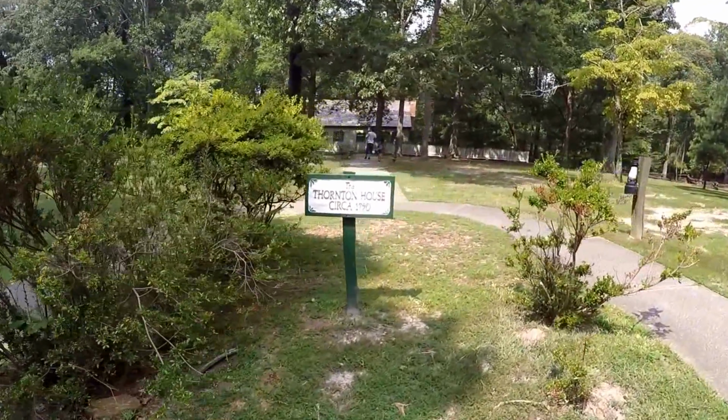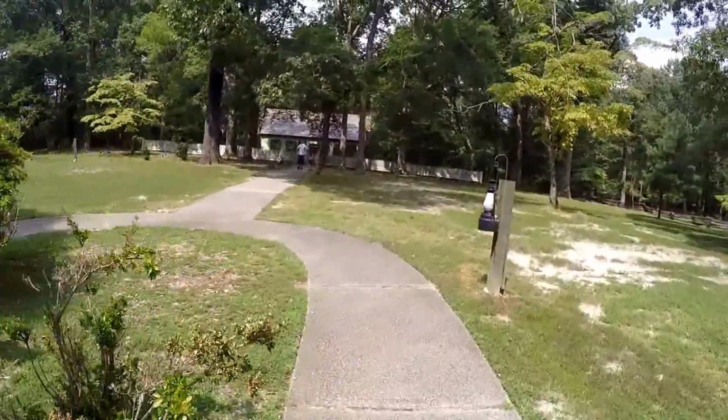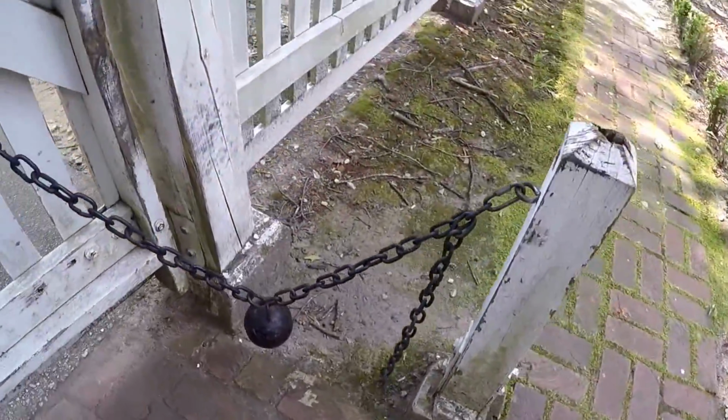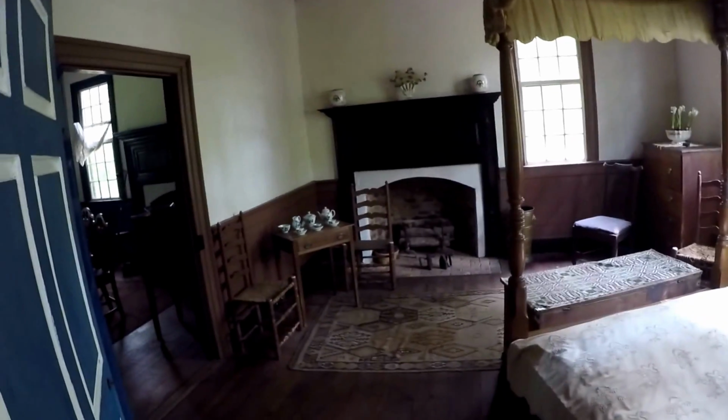Okay, we're now at number 6 on our map, which is Thornton House. It comes originally from Greene County, Georgia, built around 1792. The owner, Redmond Thornton, lived from 1769 till 1826. He built this house as the manor house for an indigo plantation on the Georgia frontier after relocating from Virginia in the early 1790s. The building style is typical of Federal era architecture throughout the South.